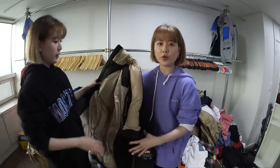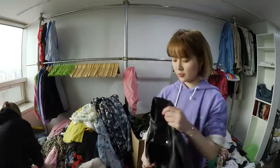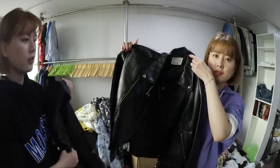Yeah. This is so warm. Yeah, this one's from Life. We found some stuff that we're gonna give to our cuties. Yes. We have a lot of rider jackets. So this one. And this one.